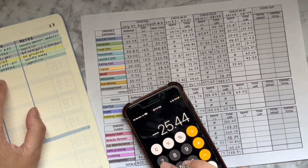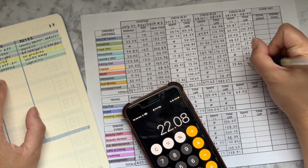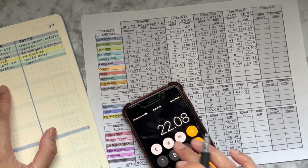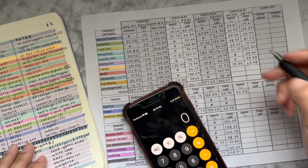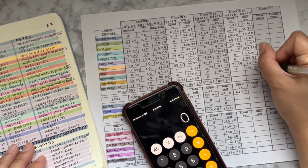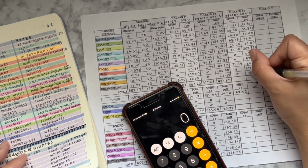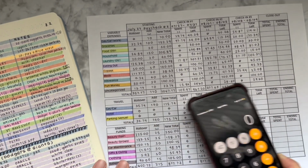I don't think I will be doing the stock slices with this money, just because my allowance category is getting gutted. So I'm just gonna keep it there for now. Yeah, I'm gonna have to figure out another way to maybe do a challenge or something. $29.60. So nothing was technically uncategorized.